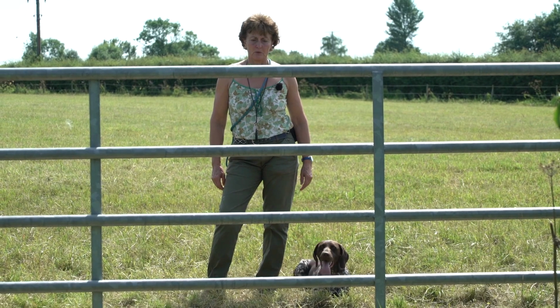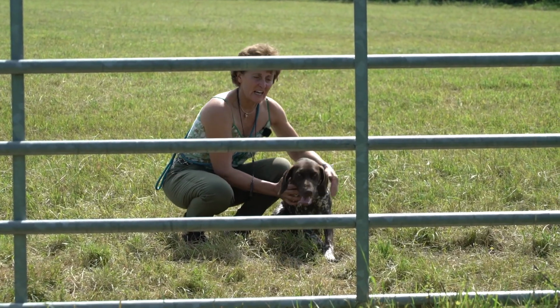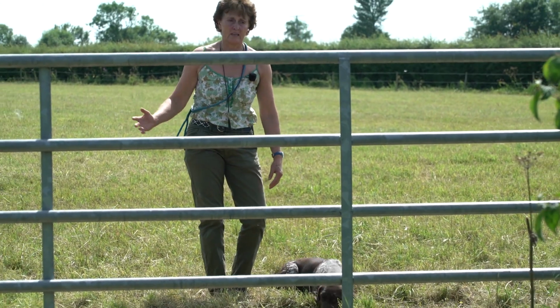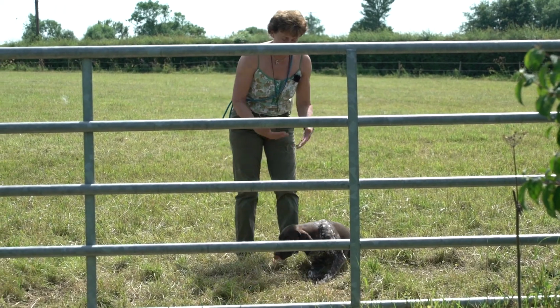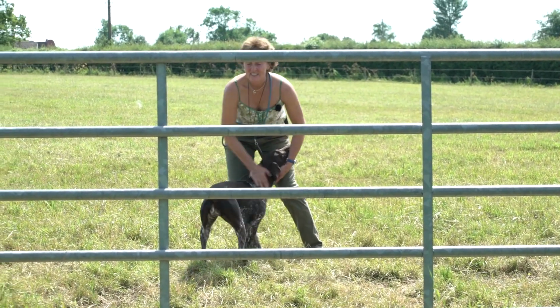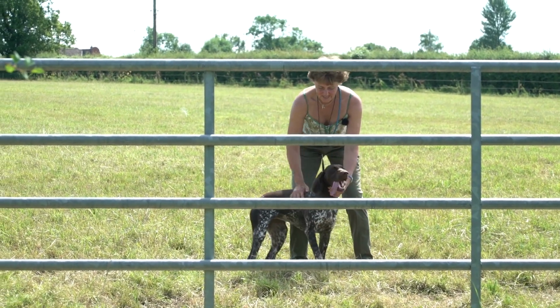And as she becomes more secure in this, what a good girl, very good. As she becomes more secure, I might stand there for 10 seconds and then move away again for another short time, all the while building on it. Good girl, Carrot, good girl, very clever. So that your dog doesn't anticipate. That's the important part about this exercise.